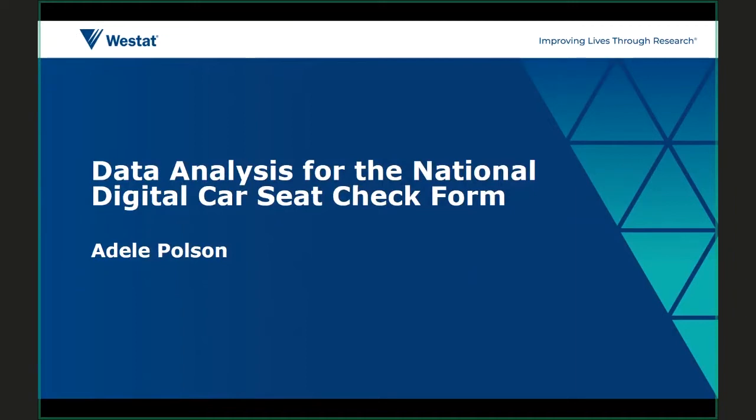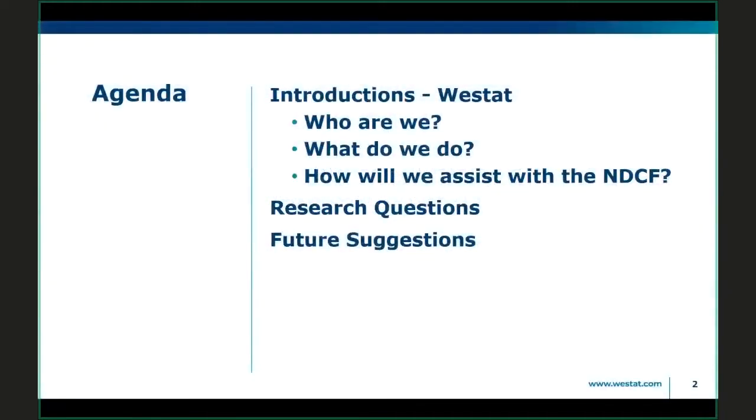Okay. I'd like to quickly introduce you all to Westat, who we are, what we do, and how we will be helping the National Digital Car Seat Check Form program. I'm going to review our goals, process, and research questions that we'll answer. I'll also review our ideas and our suggestions for the future.